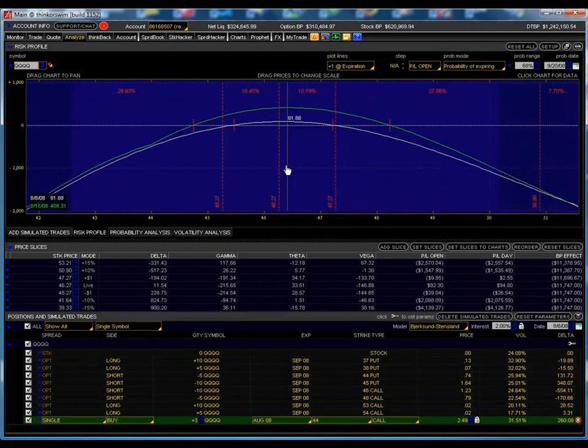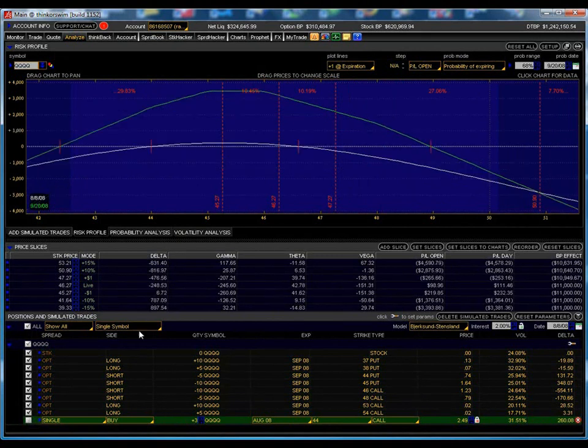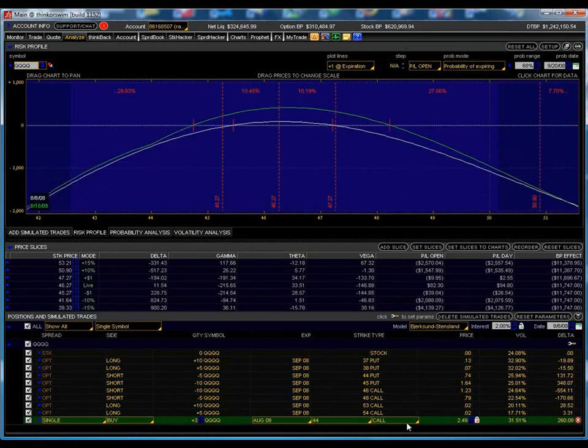Well, it does get us back into a neutral delta position, doesn't it? Because we're only at 11.54 deltas. We were, let me uncheck this, at negative 248 deltas. So buying 3 of the 44 calls with an 85 delta does put us back into a delta neutral position. But what does it also do? Well, number one, it severely restricts the amount of money that we can make.